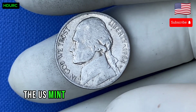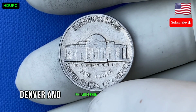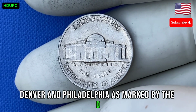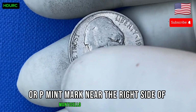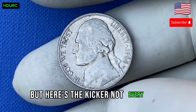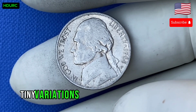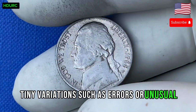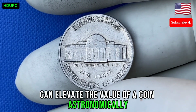The U.S. Mint produced these coins in two main locations, Denver and Philadelphia, as marked by the D or P mint mark near the right side of Monticello on the reverse. But here's the kicker: not every coin minted that year is the same. Tiny variations, such as errors or unusual striking patterns, can elevate the value of a coin astronomically.